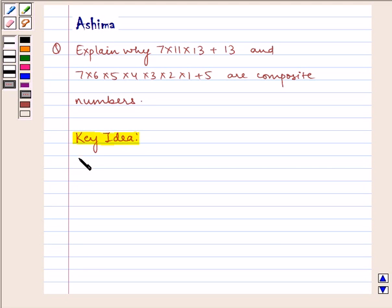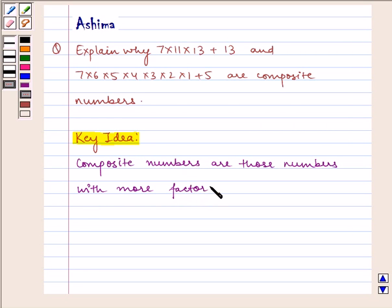Composite numbers are those numbers with more factors other than 1 and self.